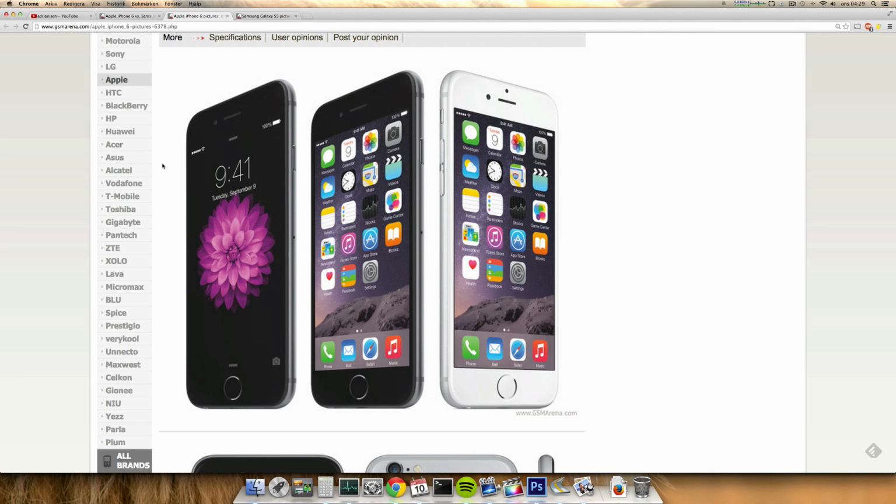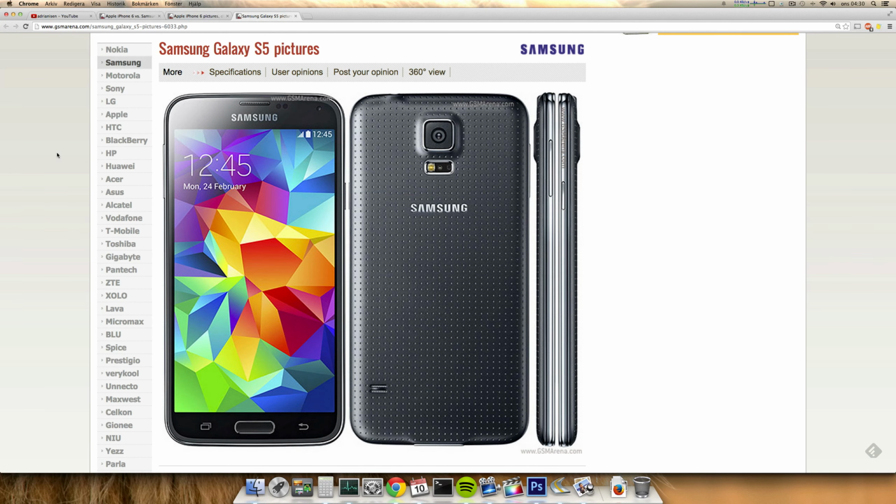Hey guys, so today I want to do a quick little video here comparing the specs on the brand new iPhone 6 versus, let's say, the Galaxy S5, which is a pretty popular Android smartphone to date. So I did already videos that Apple unveiled the iPhone 6 and an iPhone 6 Plus today, but let's compare it here against the S5.